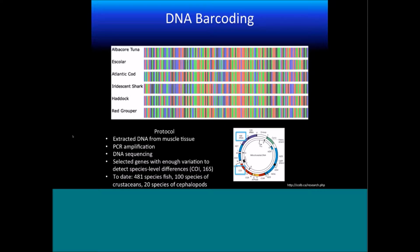To date, just from our 4 research cruises that we've gone on, we've barcoded over 481 species of fish. It's an extremely diverse habitat for fish. We've also barcoded 100 species of crustaceans and about 20 species of cephalopods.